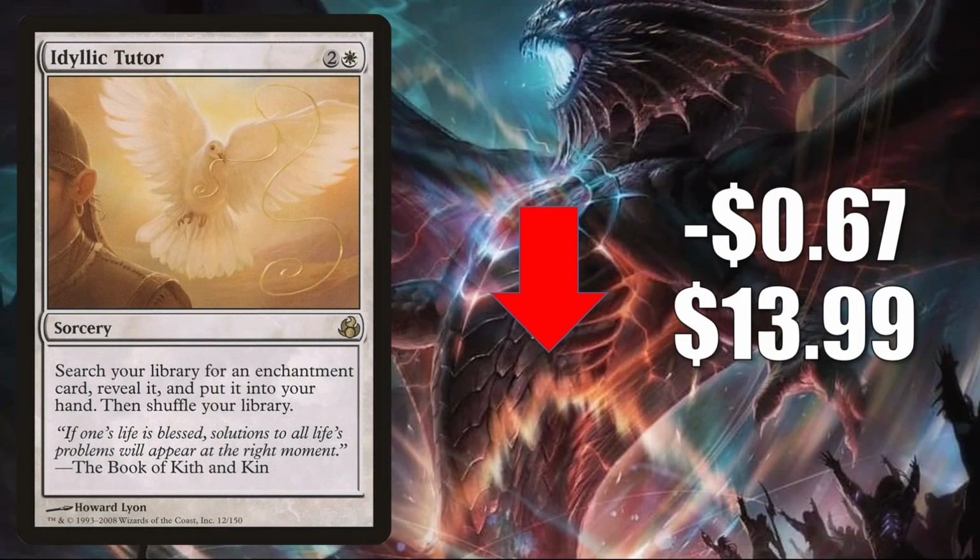Number 7 is Idyllic Tutor. This is the one from Mirrodin though. It goes down 67 cents to $13.99. Of course, this was reprinted as a rare in Theros Beyond Death, which is why this card got so soft. It has seen a little bit of standard play recently in Esper Doom Foretold decks, so we'll have to kind of see if that carries into the next season or not. It's a big Commander and Brawl card though for enchantment heavy builds.